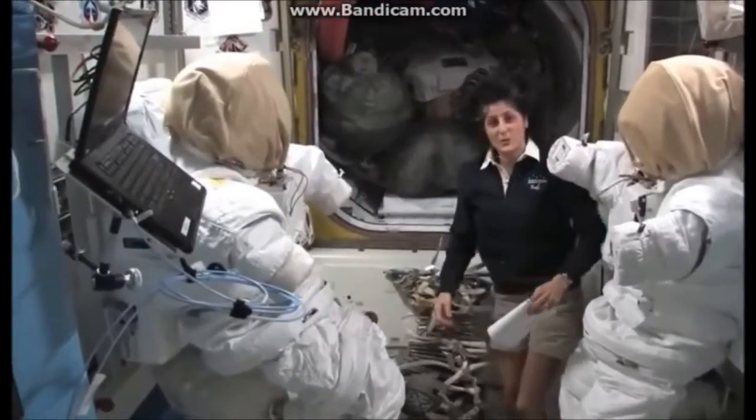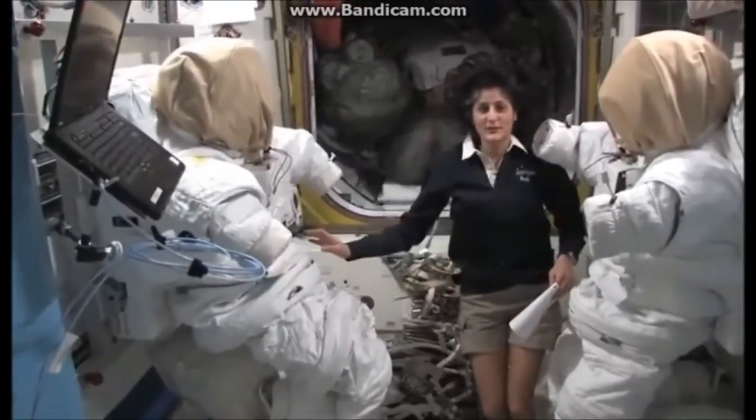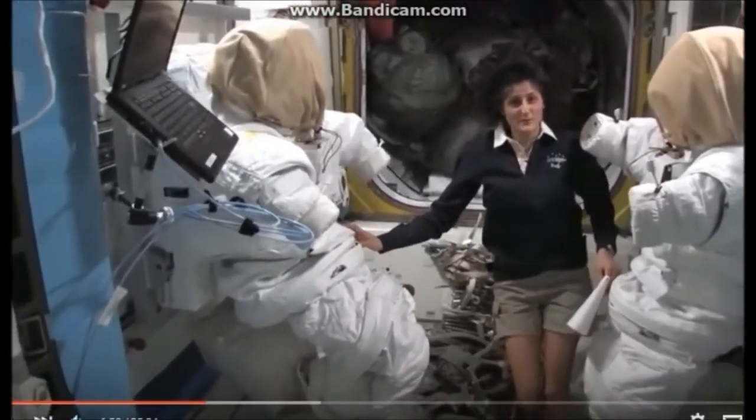And sometimes they don't work quite right. Remember, space is really cold and really hot. She said it herself, space is really cold and really hot. Sometimes the things on the outside don't work quite right, and they have to go out and do a spacewalk. So temperature is affecting the outside of the International Space Station.